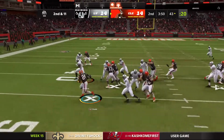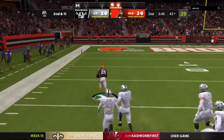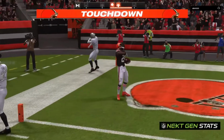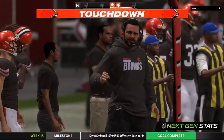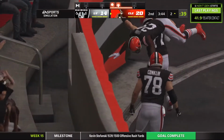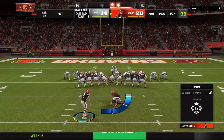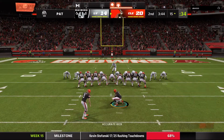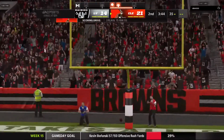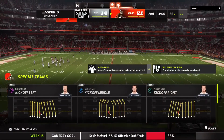They go with Chubb on 2nd down. Oh, and now some space to operate. And he is into the end zone. Touchdown, Cleveland. I think you have to say Nick Chubb, pound for pound, one of the most powerful runners in the NFL. He proved it there. Extra point by McLaughlin is up and good. And the lead is now 21-14.